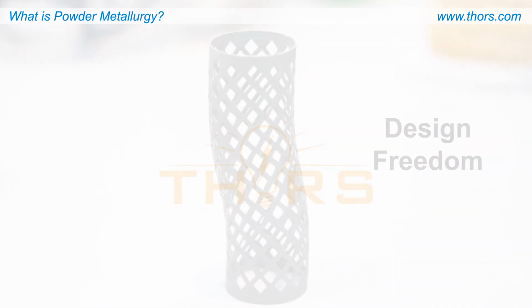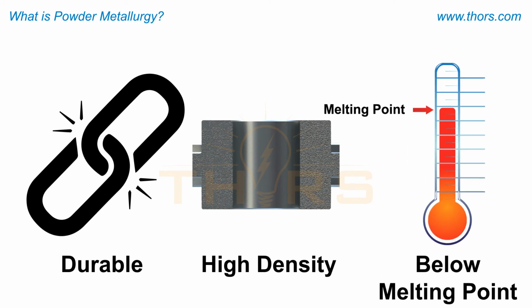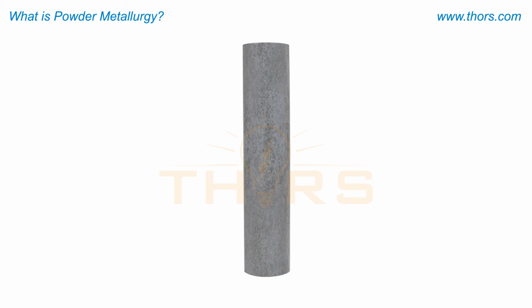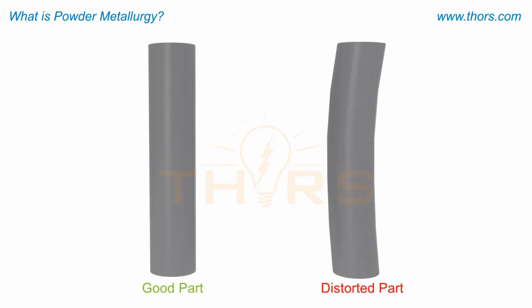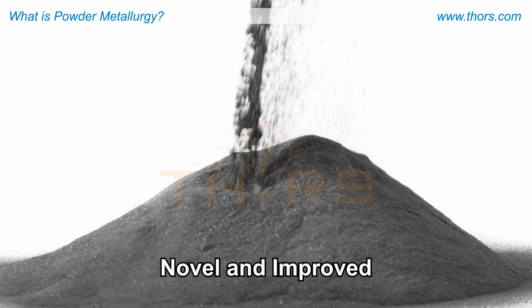Powder metallurgy aids in producing durable and high-density products at temperatures below the melting point. Heat treating below the melting temperatures prevents metallurgical distortion that may be seen in other forming processes that require heat treatment. Powder metallurgy is proving to be a promising technology that fulfills humanity's quest for novel and improved materials.